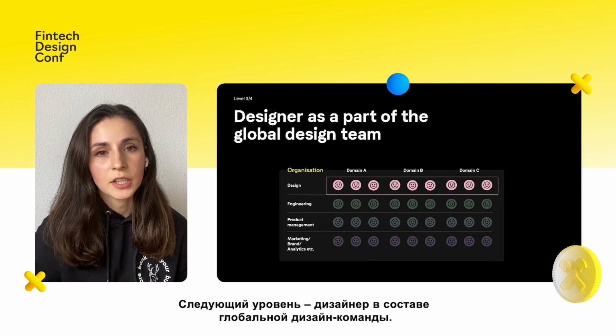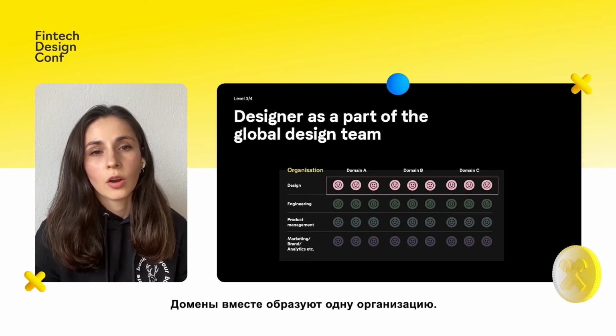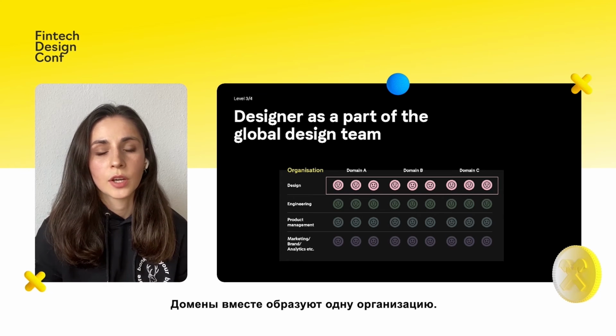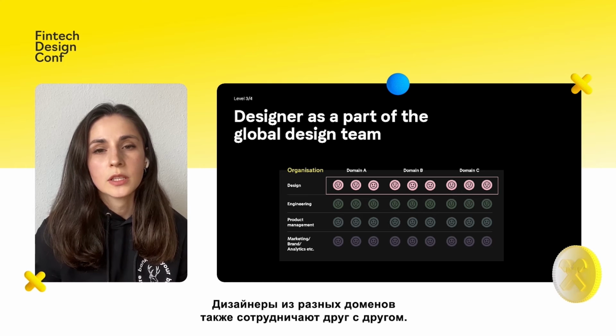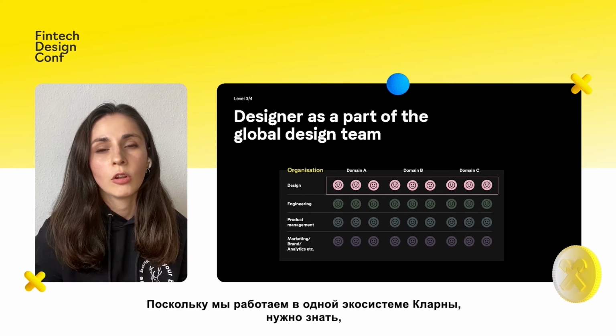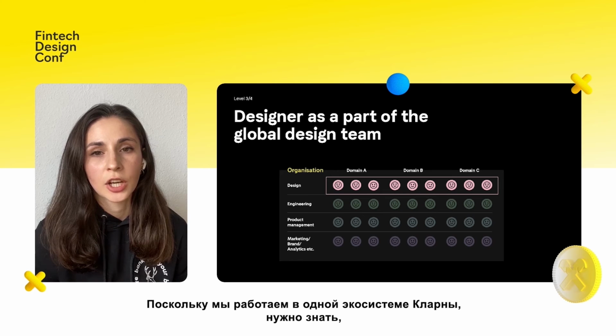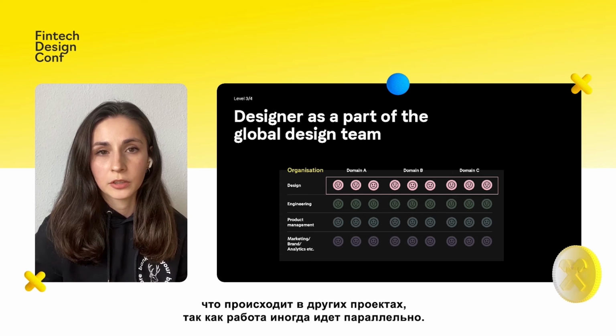So the next level is a designer as a part of a global design team. All domains together form the organization, and designers from different domains also collaborate with each other. As we all live under the same Klarna umbrella, we need to know what's going on in other projects because the work streams sometimes go in parallel.